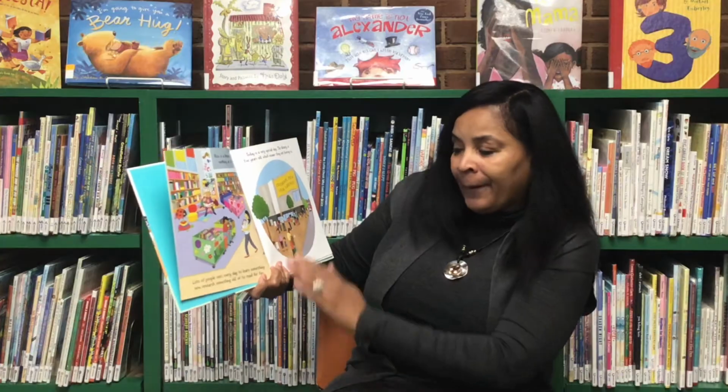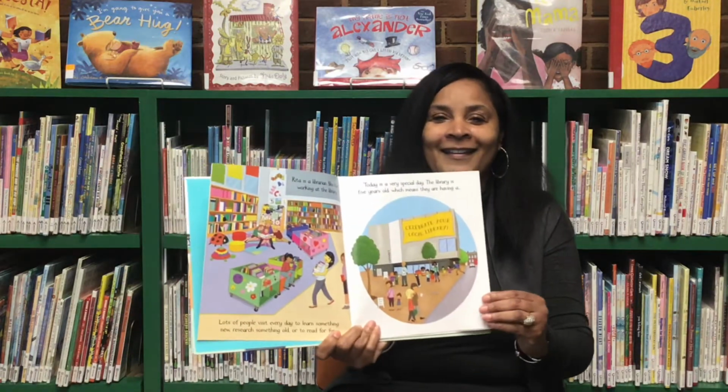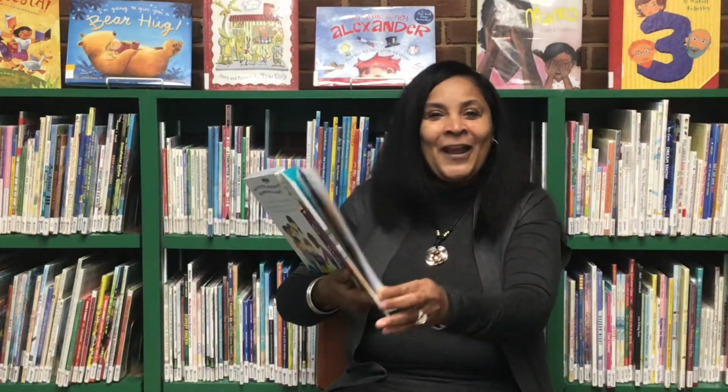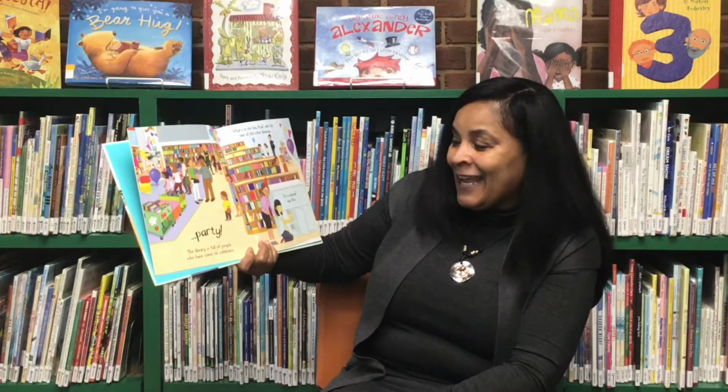Rita is a librarian. She loves working at the library. Lots of people visit every day to learn something new, research something old, or to read for fun. But today is a very special day. The library is 5 years old, which means they are having a... What do you think they're having, boys and girls? They're having a party! The library is full of people who have come to celebrate.